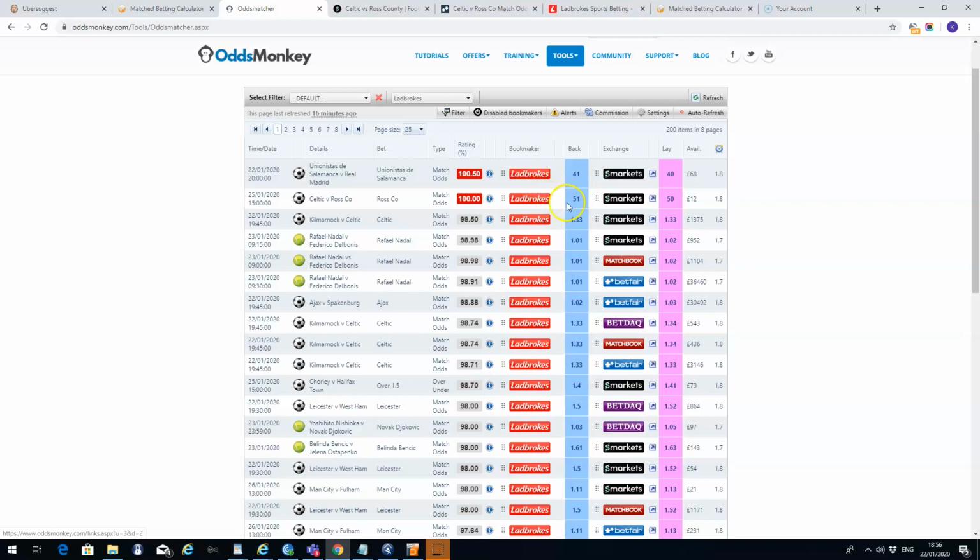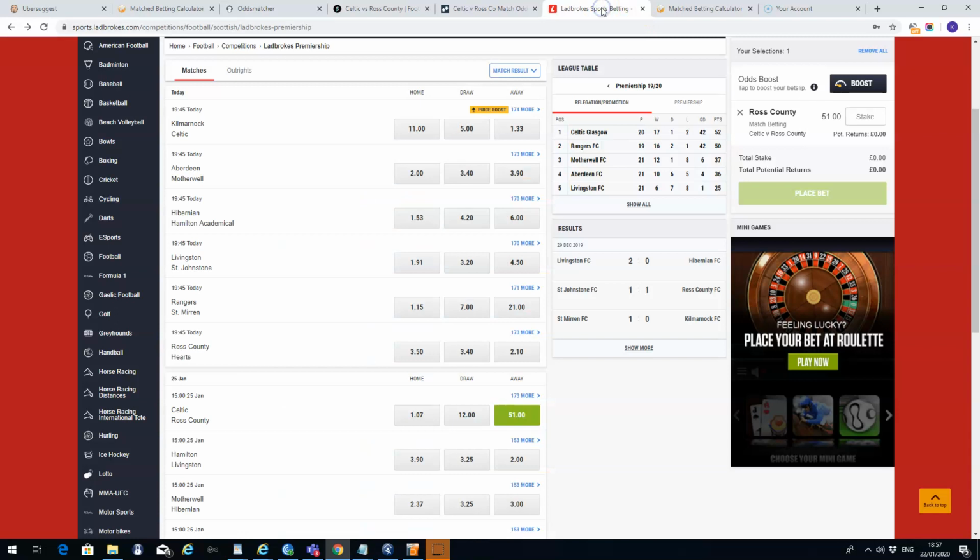So we've got Ladbrokes showing odds at 51, Smarkets showing odds at 50. But we're also going to check Betfair for this one as well. So I'm going to go to Ladbrokes, and as you can see I've added that to my bet slip. So I'm going to bet on Ross County to beat Celtic. So if we go down to the game here, it's on the 25th of January, they're offering odds of 51. Again, it's in decimals, so it's roughly 50 to 1.